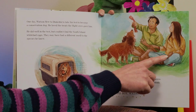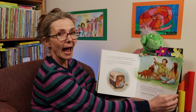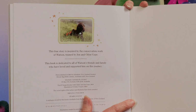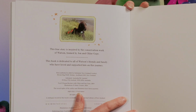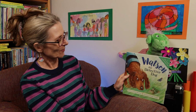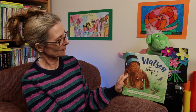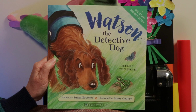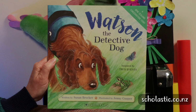There's Jon and Chloe. And in the back of the book, a photograph of the real dog, Watson, trained by Jon and Chloe Cope. How cool is that? All based on a true story about the real dog, Watson. Watson, the detective dog.